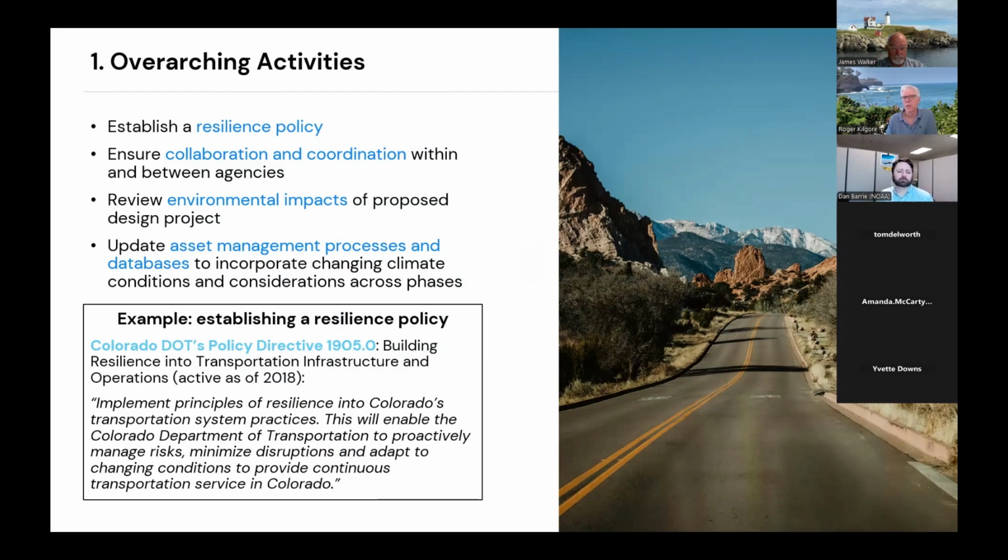And there is one that's indicated in the lower left-hand corner of the slide that Colorado has for resilience. You don't have to have a resilience policy statewide, but it sure helps integrate the thinking on resilience. Encouraging collaboration and coordination between various agencies is key. Reviewing the environmental impacts is key.